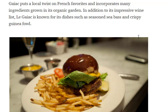It puts a local twist on French favorites and incorporates many ingredients grown in the organic garden. It has an impressive wine list, and it is also known for its dishes such as seasoned sea bass and crispy guinea fowl.